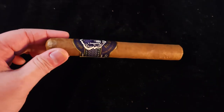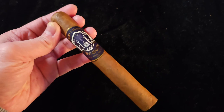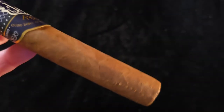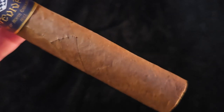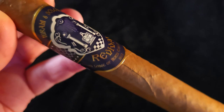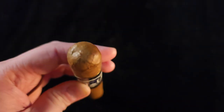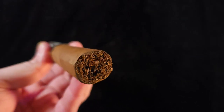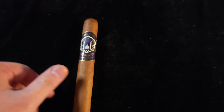Basically, the cigar is a 6x52 Toro, and the wrapper is Ecuadorian Habano Calero, and the binder is Ecuadorian. The filler is U.S. Broadleaf Seco, Dominican FDR2. That sounds like a highway. And Ligero Dominican FDR2 Corojo. It's very specific, I think.